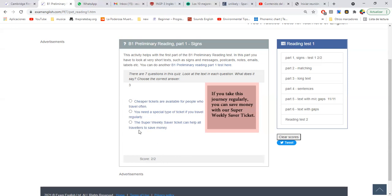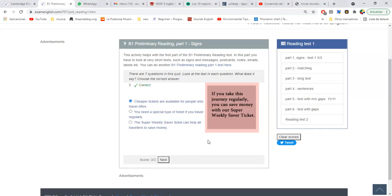Read the alternatives and tell me A, B, or C. What is the same as this text? Letter A. We have an A. Any other possibility? Let me see in the chat. We have another A and we have a B. Well, it's A. Cheaper tickets are available, están disponibles for people who travel often or regularly. That is exactly the same as this. Good.